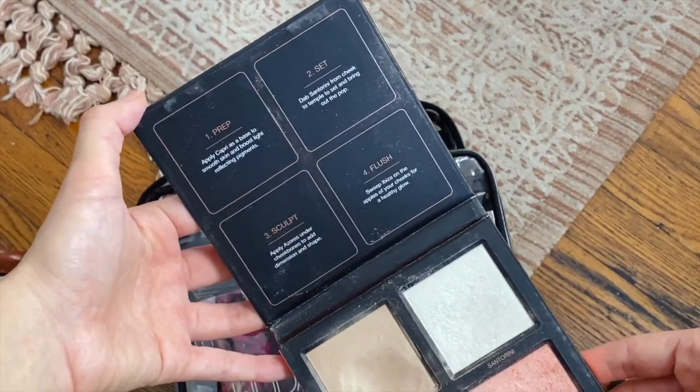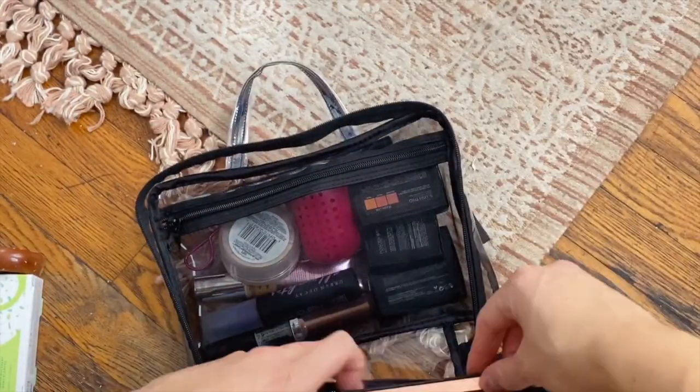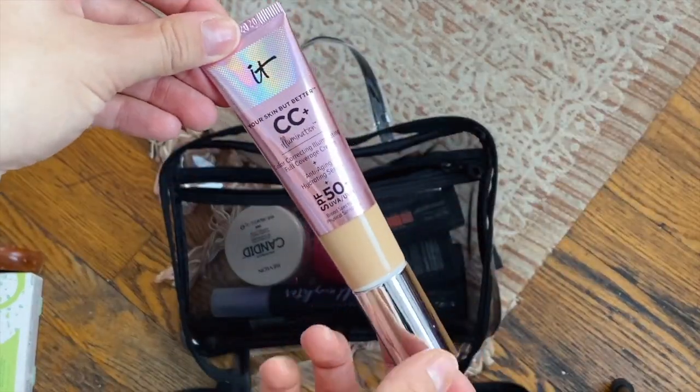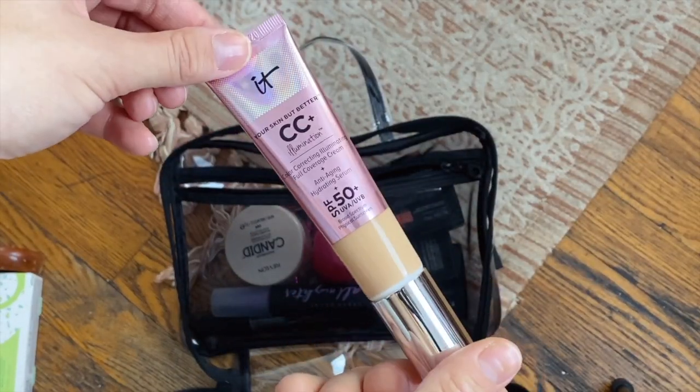This is my favorite Huda highlight palette to give that sun-kissed glow. And I'm most excited to try this IT Cosmetics CC Plus Illuminator Foundation, which I am wearing right now.